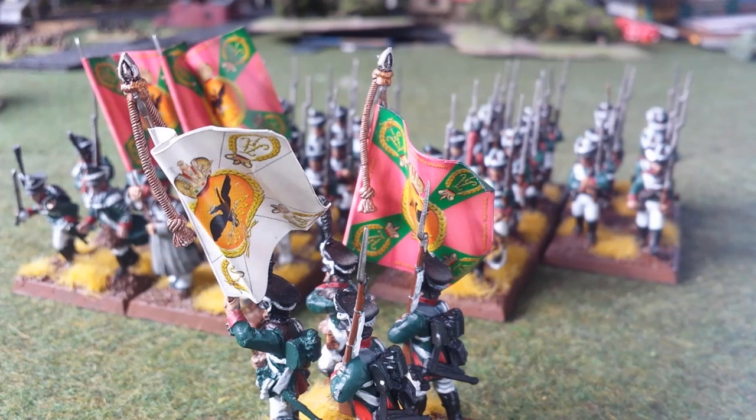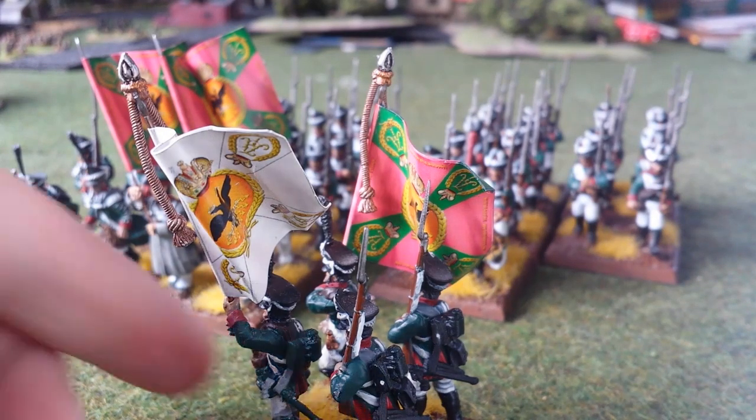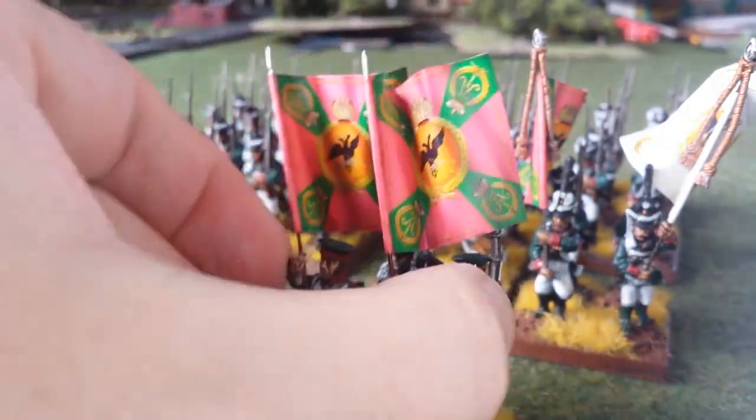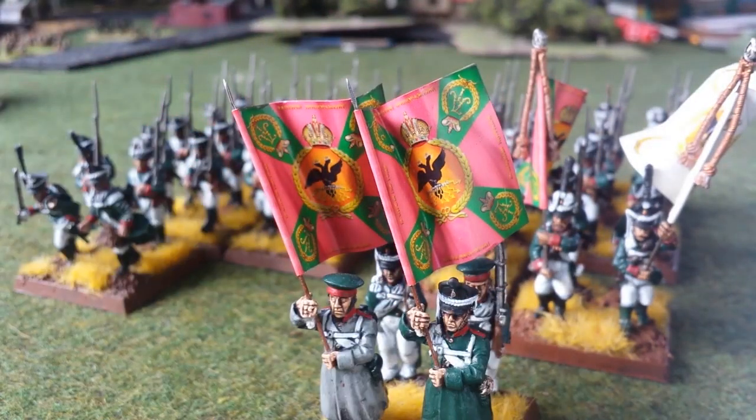That was very similar to the King's colour for the British or the eagle for the French. That was where the soul of the regiment lay. The other battalion carries two of the regimental colours. So there we are, we focus on there, that's nice. So that denotes that they are, in this case, the 3rd Battalion.